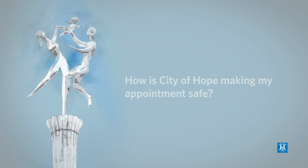City of Hope is doing a lot to protect our patients when they come in for their appointments. First and foremost, you'll notice in front of the entrance to the building, we have screening stations. So we are requiring that every person who enters any building on the campus be screened. So you'll get your temperature taken, and then we will ask you a series of questions. Once you pass by that, you're good to go for your appointment.